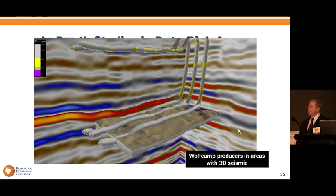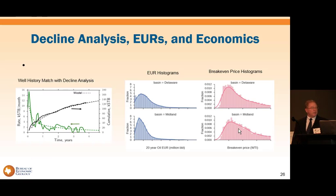Where we have 3D seismic, we can also do the same thing on every wiggle trace and project the wells in through there. The guy that does the decline curve, it's very interesting. Usually if I give a geologist a problem, he'll go out and work on it. A couple weeks later, he'll come back and give me the preliminary results. This PhD in physics, I give him a problem, and he's back in my office in a half an hour.